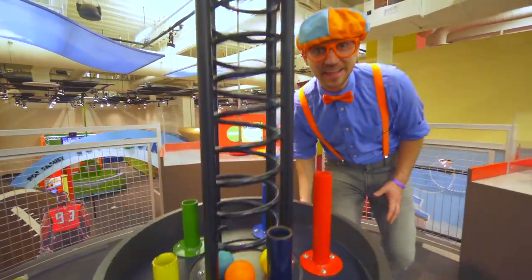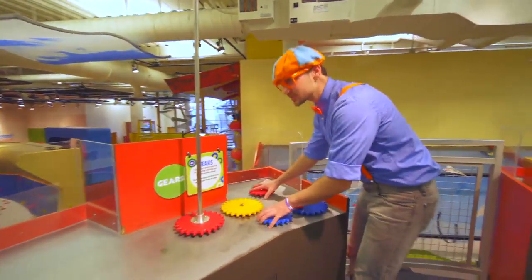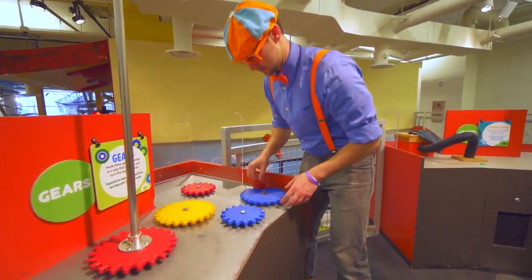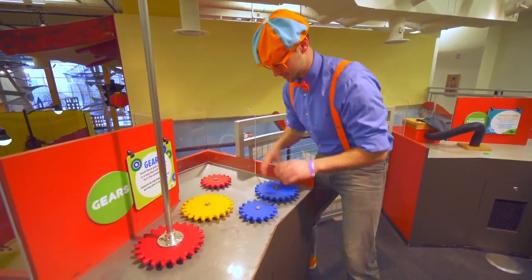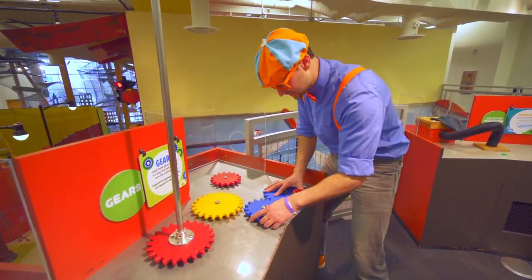Whoa, did you see that? Huh. What's this over here? Looks like a bunch of gears. And they spin. But when you spin this one, I think the goal is to spin this one using all these. Okay. Oh! We must need to connect them.